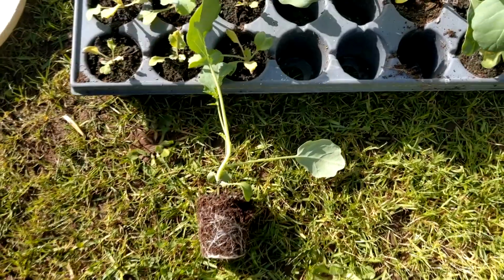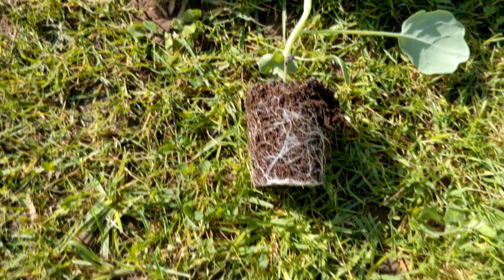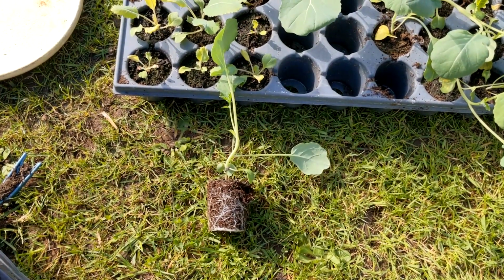You can see it's a good time to pot on because there's a nice root growth, but it's not pot bound, so it's just right for moving on. So I've been repotting for a few hours. Let me show you my progress.